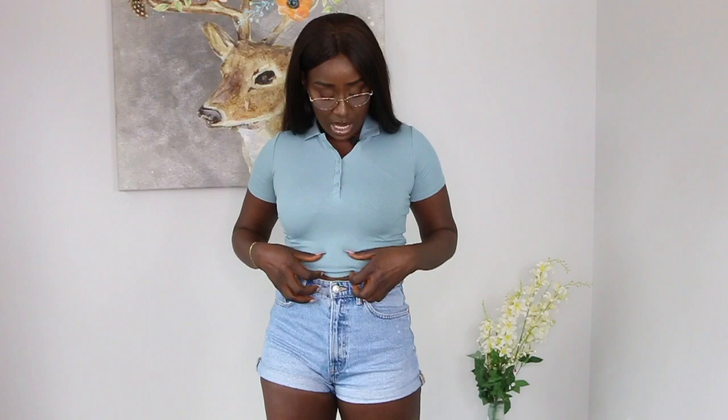I really love this top. I love the color, and I just like the way it fits. I like that you can wear it with pretty much anything, like denim. You can wear it with a skirt. You can dress it up. You can dress it down. You can wear something on top of it. It just gives me cute girl vibes. You know what I mean?